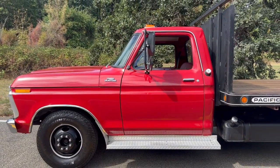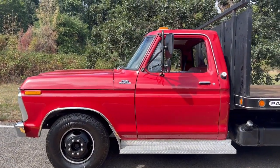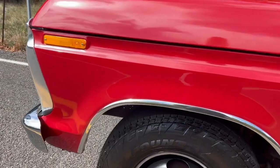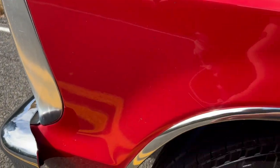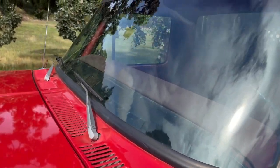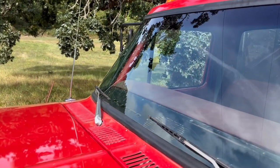So, anyways, very cool truck overall. I was just saying that the wheel lips were put on it. Just small, minor scratches you can see here. I'm not gonna point every one of them out, but it's in really clean shape overall.